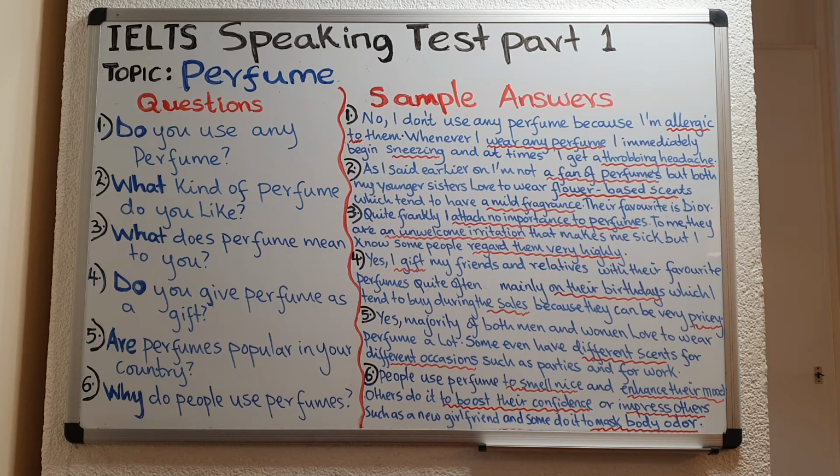Tip number 1, listen to the examiner very carefully. Imagine that the examiner is your favorite grandmother or grandfather, and just relax and have a chat with the examiner. Listen very carefully to the question that the examiner is asking you.